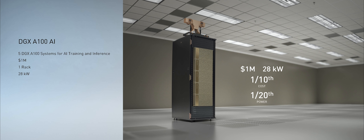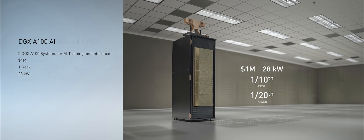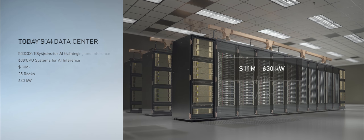28 kilowatts instead of 630 kilowatts, a tenth of the cost and 1/20th of the power. The more you buy, the more you save. Let's take a look at that one more time. This is before. $11 million, 50 DGX ones, 600 CPU servers, modern AI data center. Ladies and gentlemen, now. Before and now.